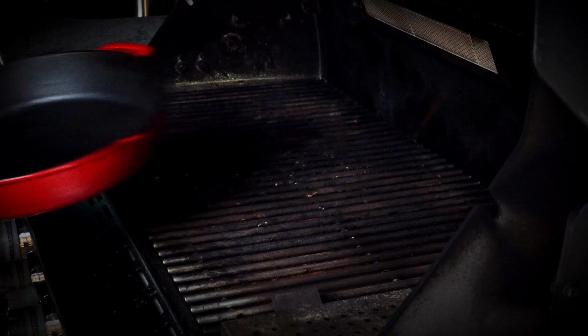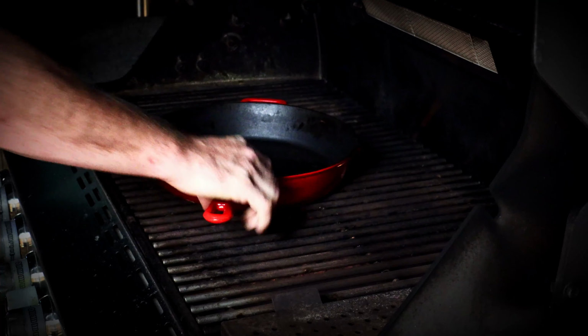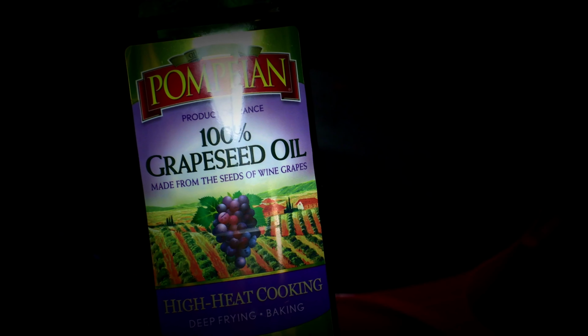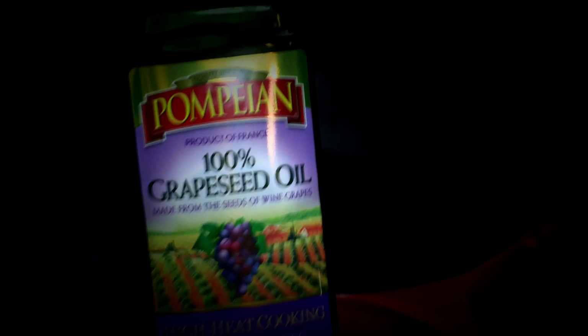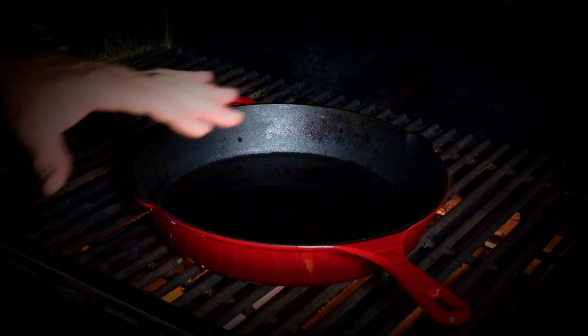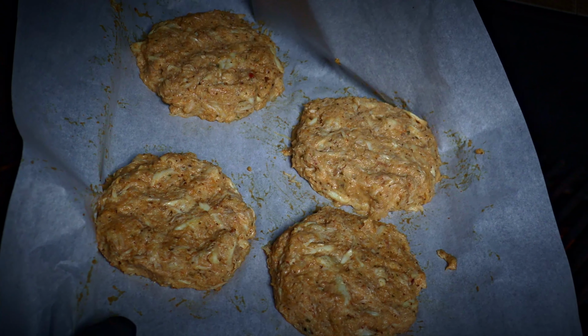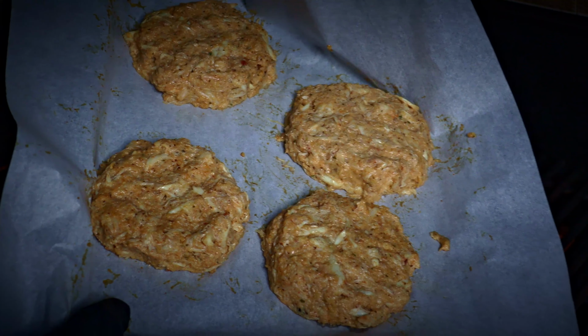Let's go ahead and put our cast iron pan on here, let it warm up, medium-high heat. I'm using grapeseed oil, but you can use any high heat oil that you'd like. Use plenty of it. As soon as this oil starts smoking, we're gonna go ahead and throw these crab cakes on. Oh my gosh, they look and smell amazing.